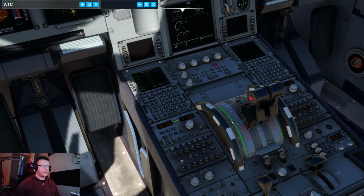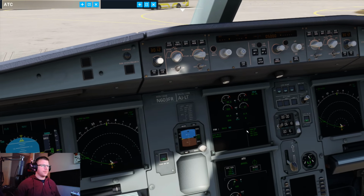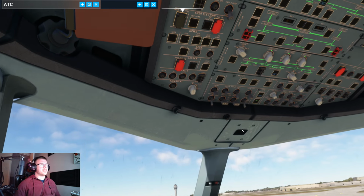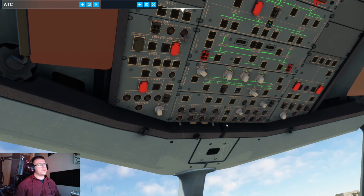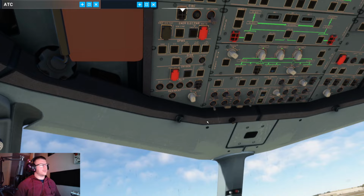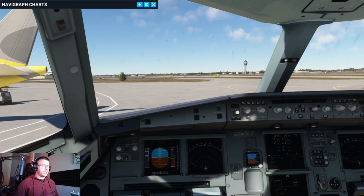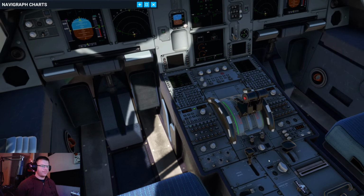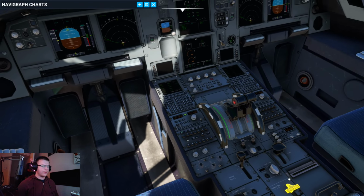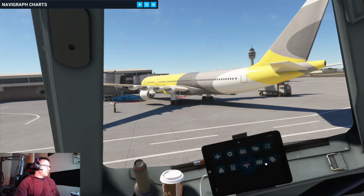Engine 2. Hydraulics. Taxi light on. Okay, and taxi. Parking brake off. Someone's in my parking space already.